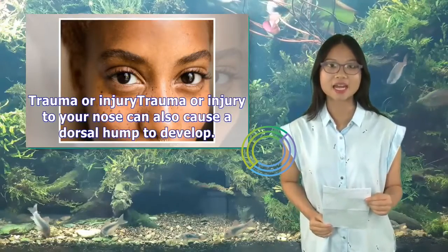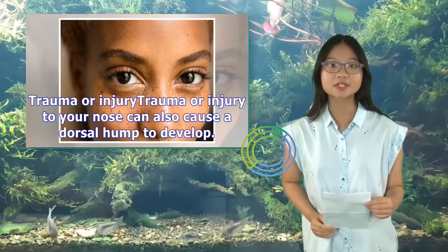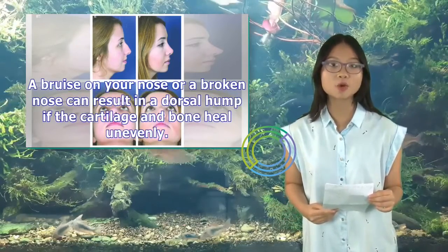Trauma or injury to your nose can also cause a dorsal hump to develop. A bruise on your nose or a broken nose can result in a dorsal hump if the cartilage and bone heal unevenly.